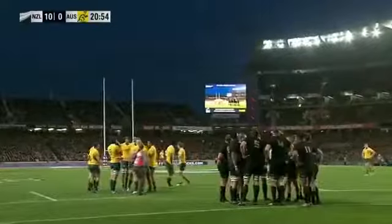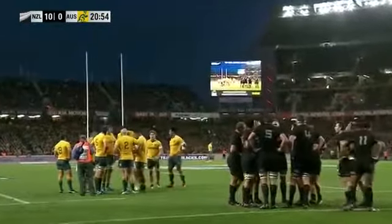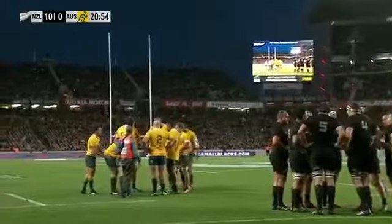There's things they are doing out there that they are completely not helping themselves with. The inaccuracies at line-out, the small turnovers, the ill discipline on defence. If you're going to beat the All Blacks, you just can't afford to be off your game in those areas.